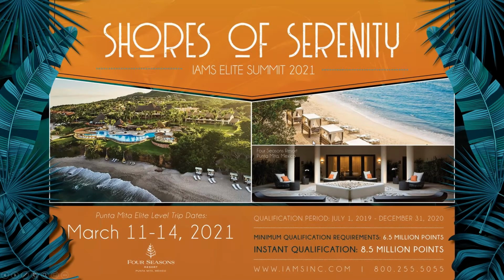And then we also have the Shores of Serenity. That's the IAMS Elite Summit, which is also in 2021. That's March 11th through the 14th. Qualification periods are the same period. Minimum qualifications for this trip is 6.5 million points. Instant qualification here of 8.5 million points qualifies you for both trips. Again, if you have questions regarding the IAMS Summit, please give us a call. Be more than happy to provide more information to you on that.